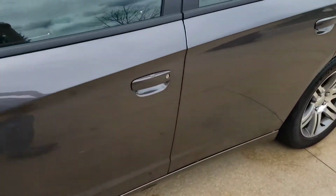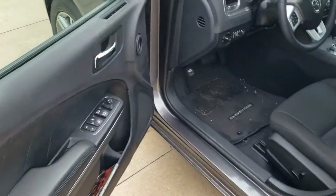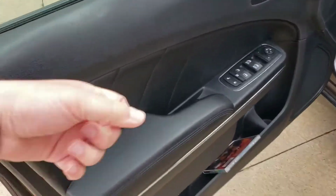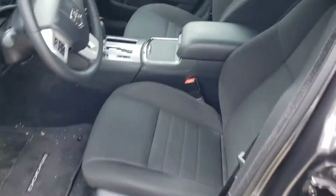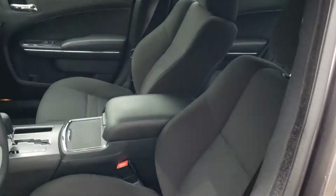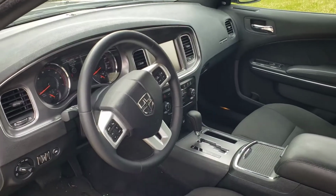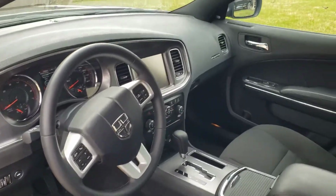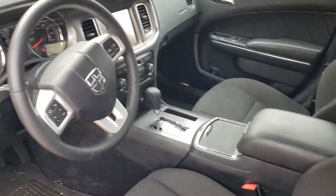You can take a step inside. Overall, I like the interior, but the overall quality of it isn't as great as it could be. Got a lot of hard plastics and stuff. It does actually have a little bit of rattle. The seats make some noise, and overall, it's just not as well put together as I think it could be. Uconnect system works really good, so I got no complaints there. No complaints with the transmission or anything.